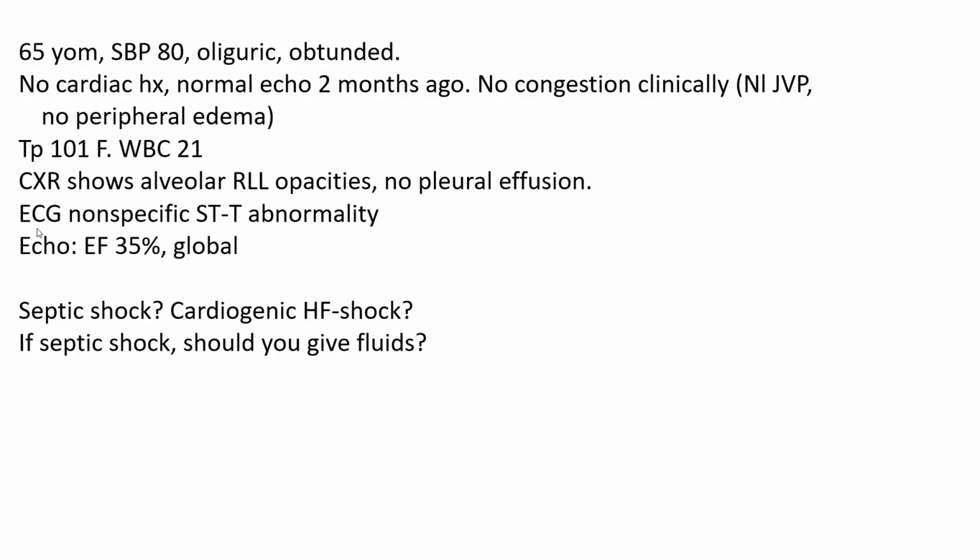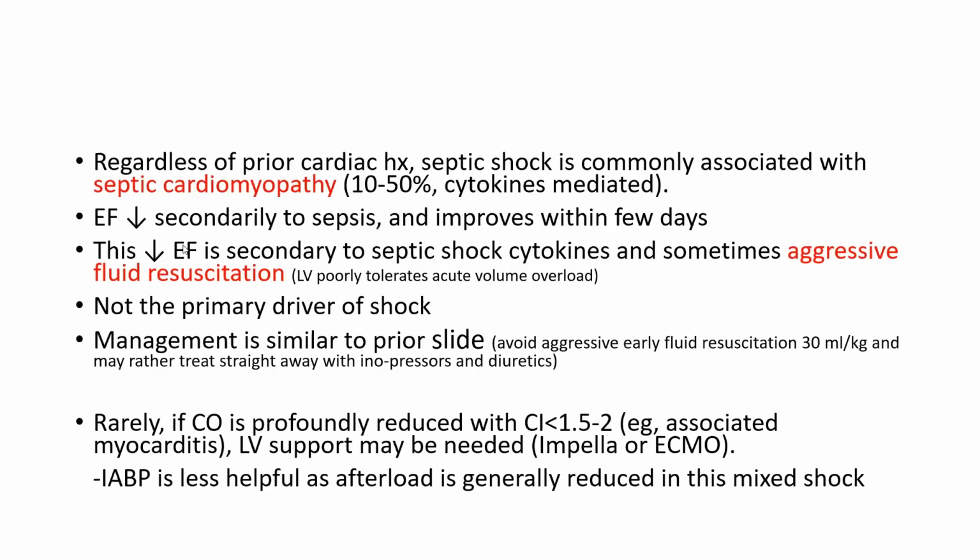The interesting thing, though, is you did an echo on him and you see a newly declined EF of 35%, globally declined. So now you're asking yourself, is this septic shock or is it cardiogenic shock? And again, same question, if septic shock, should you give fluid? This scenario is extremely common: a septic shock patient with newly low EF.